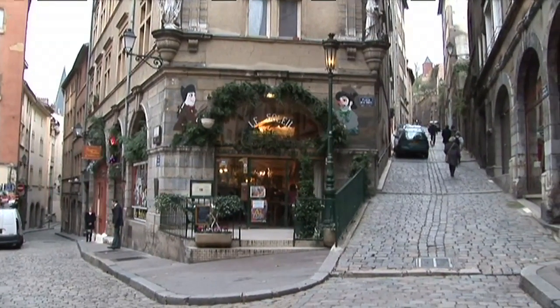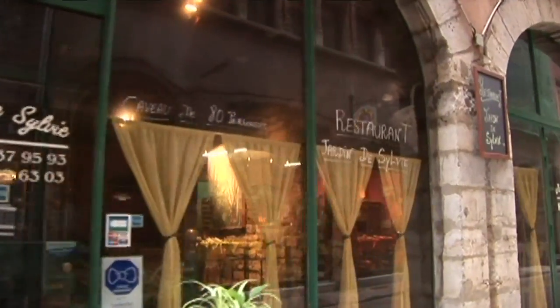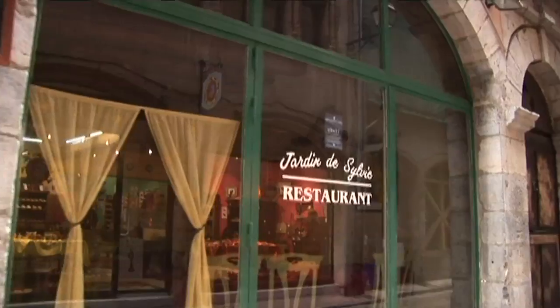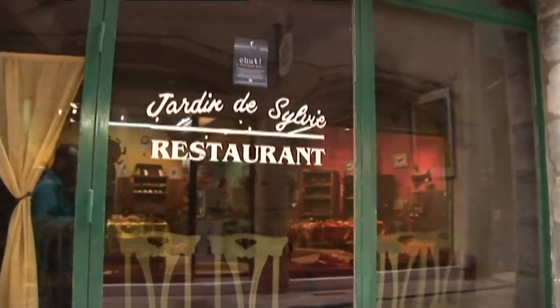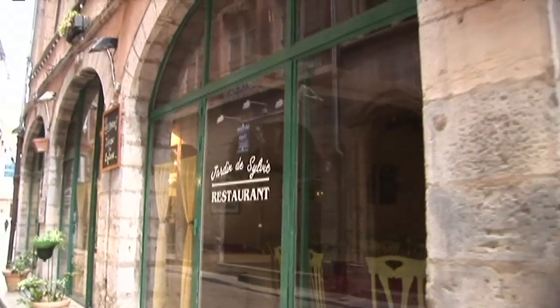Any time of day, it's interesting. We're here right now in the morning, actually before the shops have opened. So there's just a few people walking by. 9 o'clock, 9:30 in the morning. It's a nice time to be out here to see it. And then the shops open at about 10 a.m. and stay open till 6 or 7 p.m.